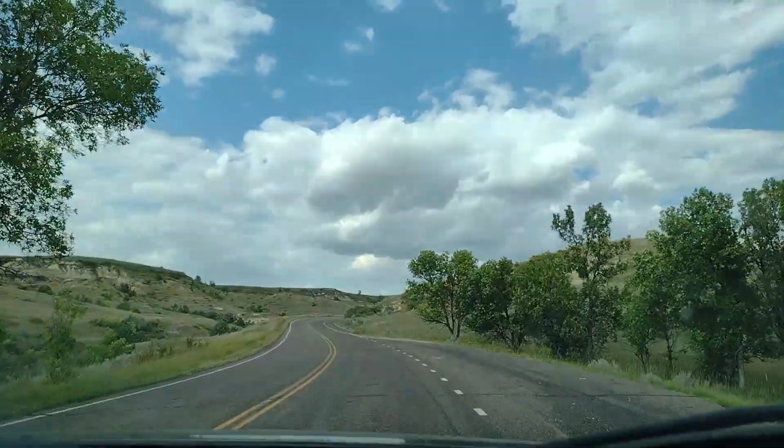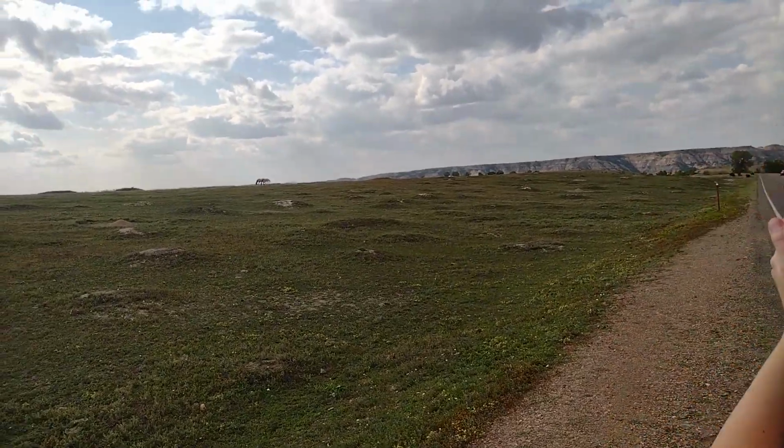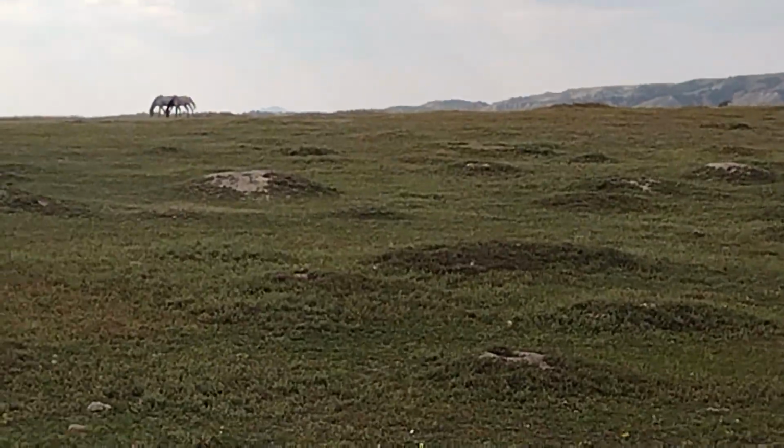After visiting the cabin, we drove up the scenic loop and immediately found prairie dogs, bison, and my personal favorite, wild horses. There are so many different animals to see here. You won't have to look far.